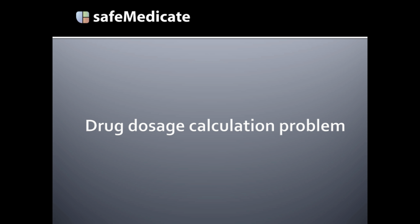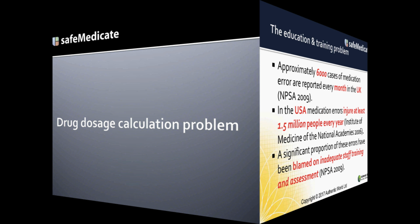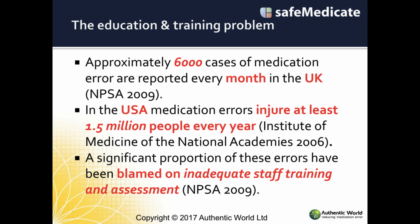We now move on to the drug dosage calculation problem. Turning to the scope of the medication error problem, this slide illustrates the startling figures for known error rates in the UK and the USA. It is largely believed that this is an underestimate of the true error rate. Significantly, inadequate staff training and assessment has been identified as a source of these errors. It is the correction of this failing education system that the safeMedicate environment is designed to address.